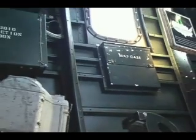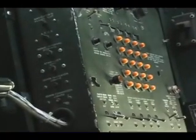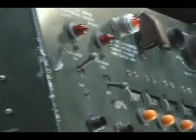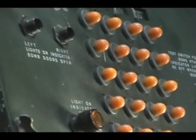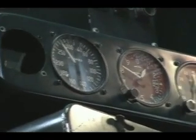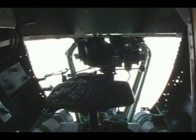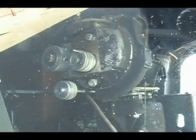This map case, it's in the navigator's position, right below this window on the left. Bombardier's panel. Must be the control panel that the bombardier used to drop the bombs, and there's just the bomb site.